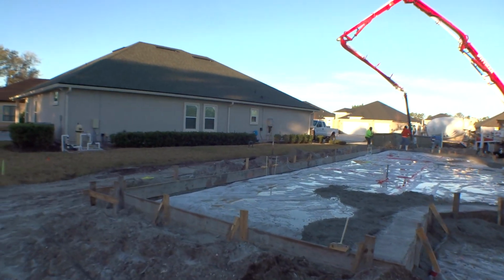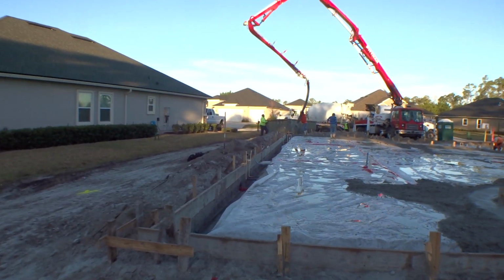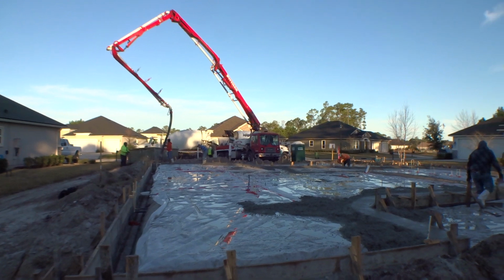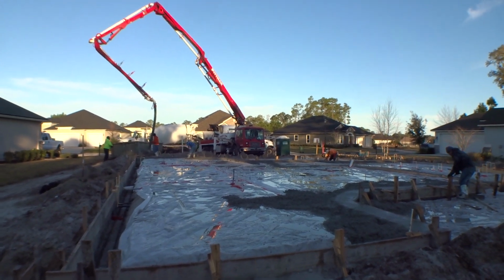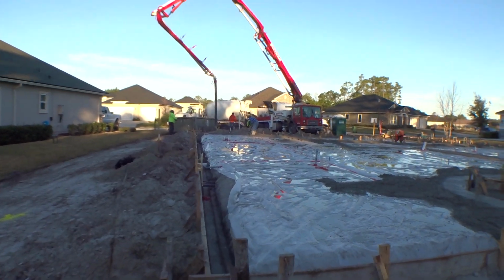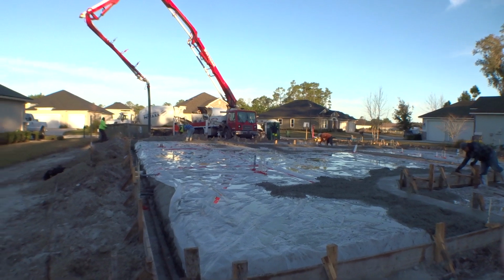Now, does it prevent concrete from cracking and all this? No, there's only two types of concrete. Concrete that's cracked, and concrete that will crack, okay? Concrete that hasn't cracked and concrete that will crack. So concrete will always crack. That's why they put expansion joints in it, to control where the cracks happen. Minor cracks in concrete are not an issue at all.